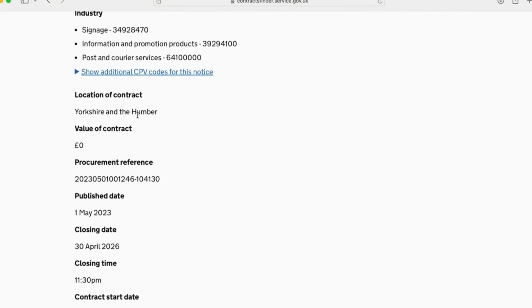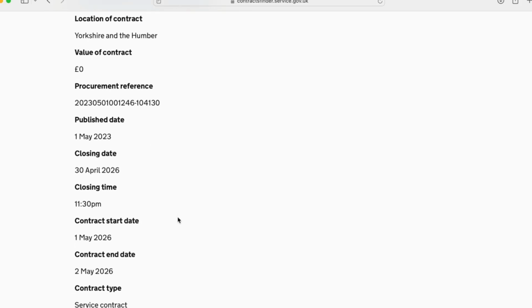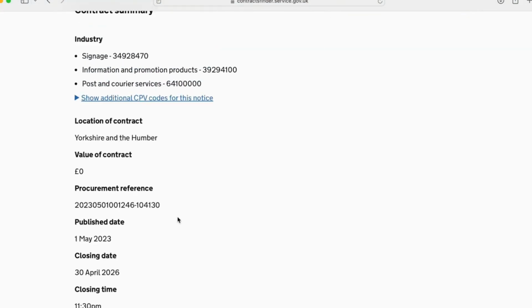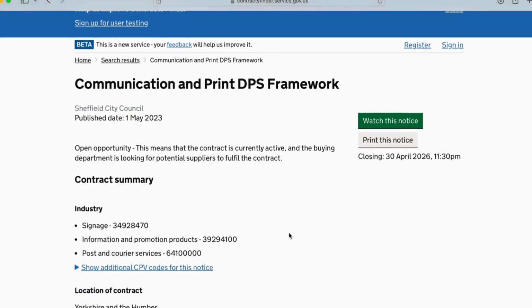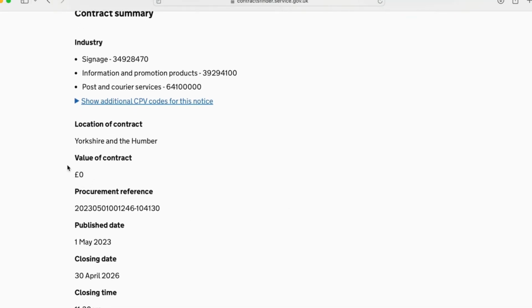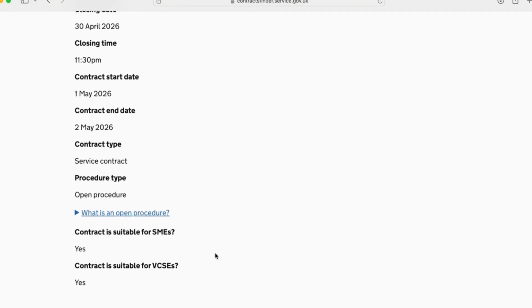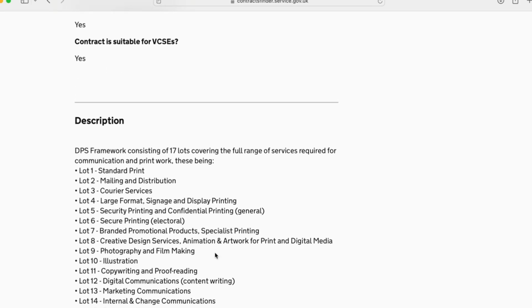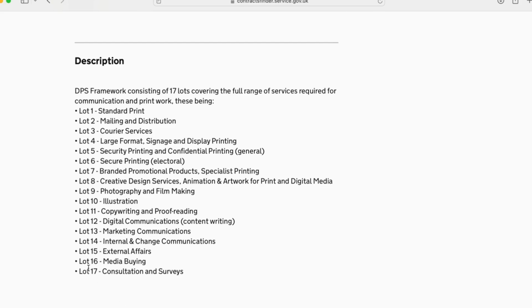Location of contract is Yorkshire and Humber. Now, you see where it says value of contract, and there's a big 0 there, so that's no good. But actually what it means is, you see the word framework. That means that they are going to put you on a list. So you'll do an expression of interest, and they will get lots of information from you and potentially put you on that list. So that means that when they get some projects to deliver, you'll be contracted. So it's almost like cutting out that initial stage.